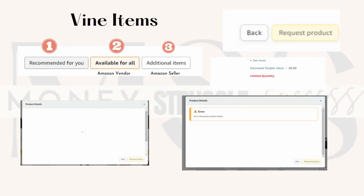So, number two, available for all. These are Amazon vendors, so people who sell things to Amazon, which in turn Amazon sells to the consumers. These products will be very different, but not a lot as it is for additional items. These ones will have a slightly lower ETV sometimes. But number three, additional items. These are from Amazon sellers, so people like you and me who want to sell on Amazon contact Amazon to be a part of the Vine program. So, predominantly, they will all be in this section.